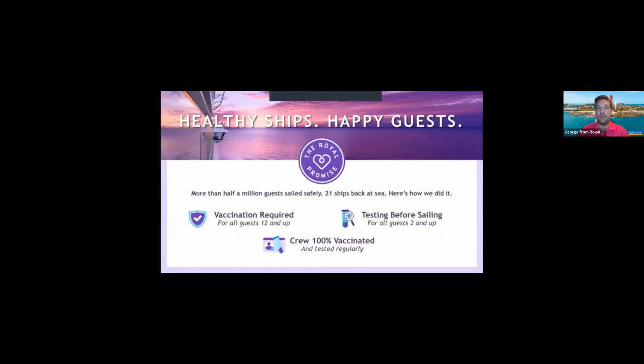And all our crew are vaccinated, 100%. There are no exceptions there. The only people that are unvaccinated on the ship are anyone between the ages of 5 and 11 that can't yet, and of course ages 4 and under, which aren't eligible to be vaccinated either. But on our whole sailing, over 95% of our guests are vaccinated.